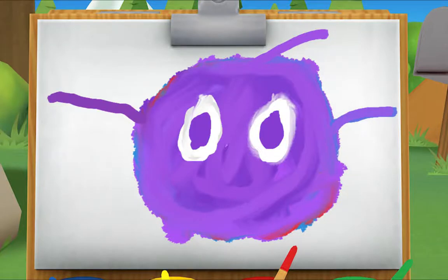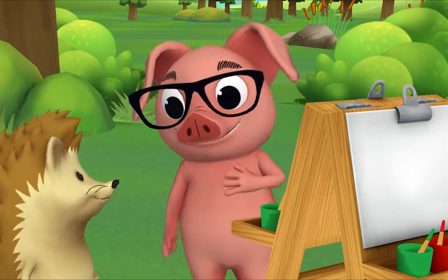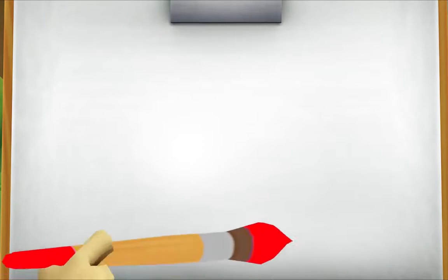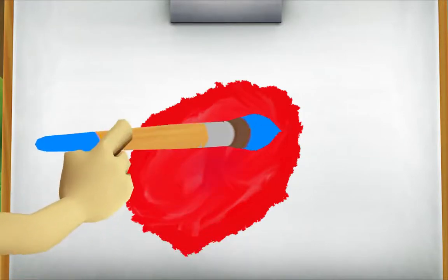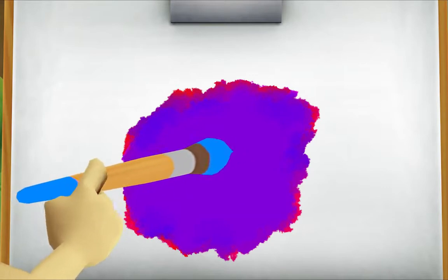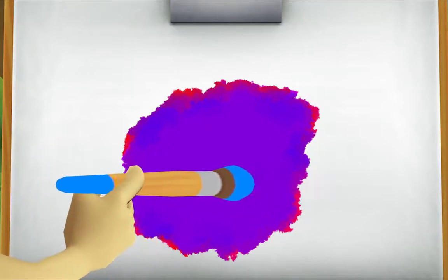A purple wiggle bug! That's right! Where did you get purple paint? I mixed it myself. Wanna see how? Yes, please. Okay, first, start with some red. Then get a little bit of blue and mix it in. Look, it's turning purple. Yeah, you mixed red and blue and made purple.